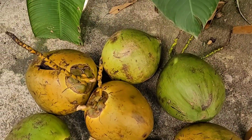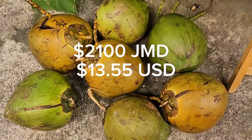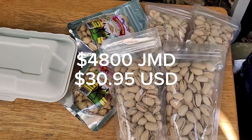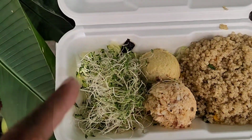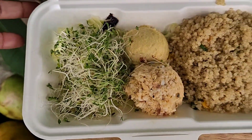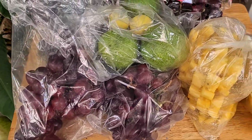Okay, so I'm back from grocery shopping. So let me show you what I got. 7 coconuts, $300 for each, so that's $2,100. So I got some pistachio and cashew, 4 pistachio, 2 cashew for 4,800 and something. I got this salad from Tehuti. It has sprouts, nut meat, cashew cheese, quinoa, and underneath it is cabbage and nori seaweed, and this salad was $1,700.